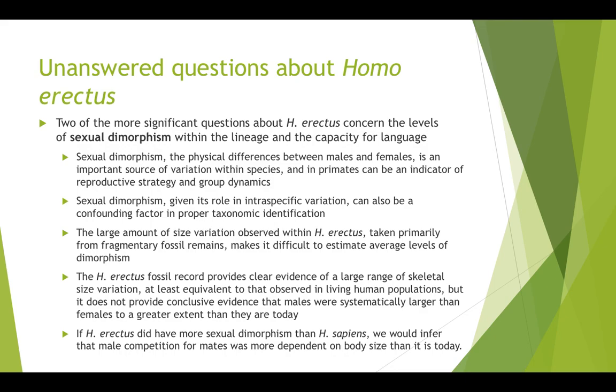So the Homo erectus fossil record provides us clear evidence of a large range of skeletal size variation that's at least equivalent to what we see in modern human populations. I mean, if we were to juxtapose the Inuit and the Maasai, for example, the Inuit with an average adult male height of about 5'4", the Maasai with an average adult male height of roughly 6'4". Given, let's say, human remains, we might not classify those as even the same species. Think about dog breeds as well, Chihuahuas versus Great Danes, right? We see a large degree of variability that is not indicative of different taxonomic designations.